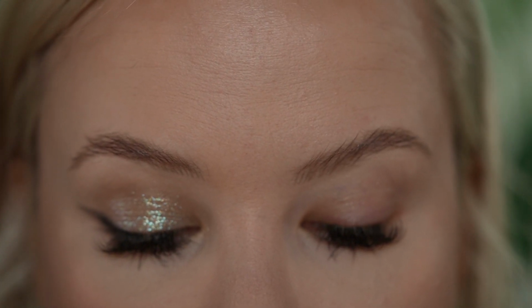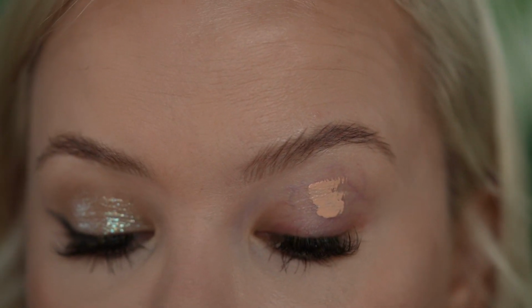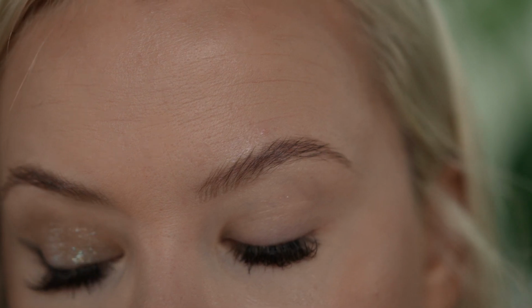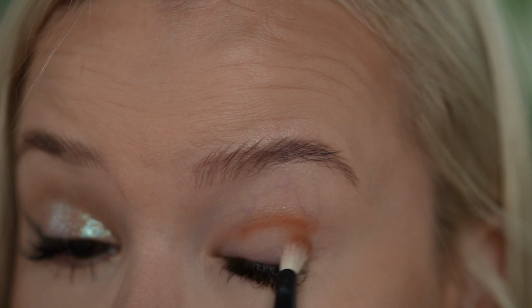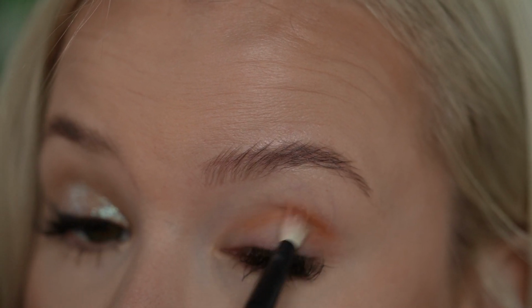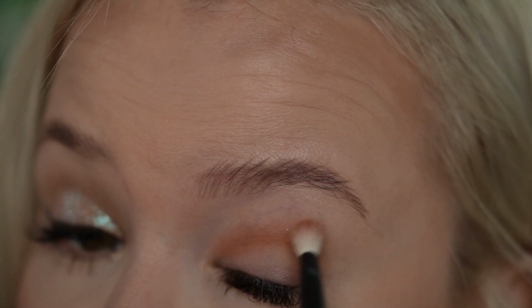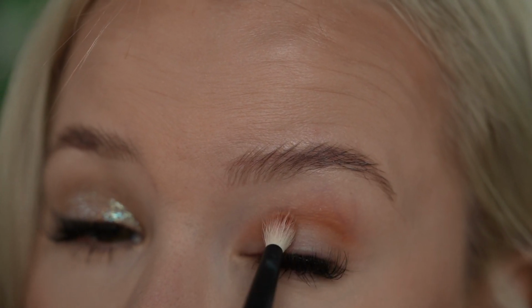And this is going to be the look where I just use a matte and a shimmer, and it's going to be super quick and easy. So just going in with a little bit of primer, and I'm using this smaller blending brush. This is the What's Up Beauty R108, and that's just going to go swooping right into my crease. And I'm starting a little lower so I have room to blend up, and I don't end up having to blend up all the way up to my eyebrow.